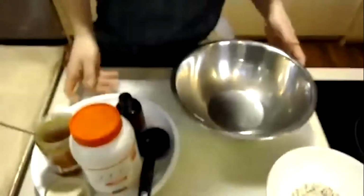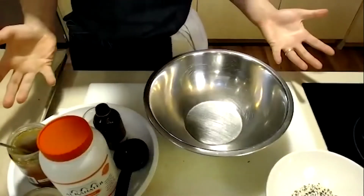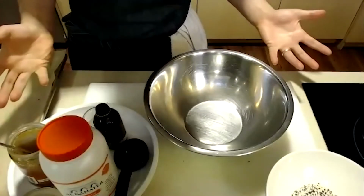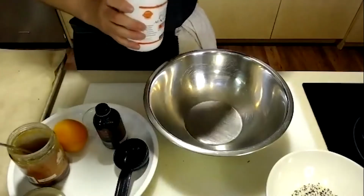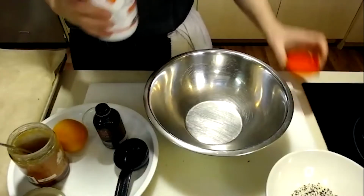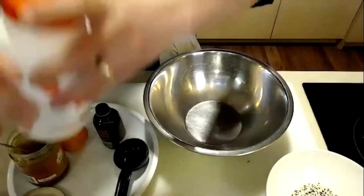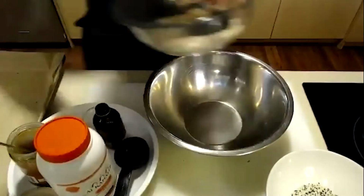Beautiful. Okay, so why don't we get started? Talk us through it, Suha. First thing is I guess the wet ingredients, right? So the tahini and the honey first. Yeah, you can do any order. I usually put the dry ingredients first because I don't want to leave the tahini sticking to the base of the bowl. Let's do it.